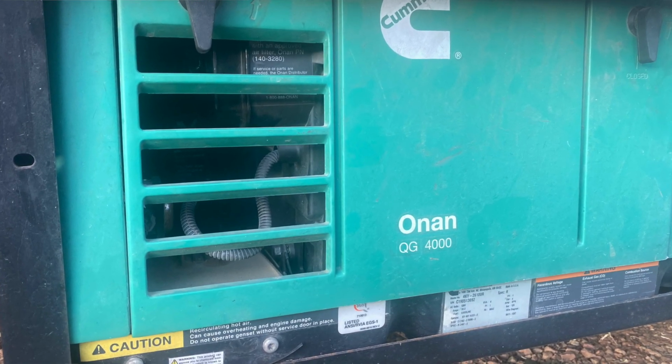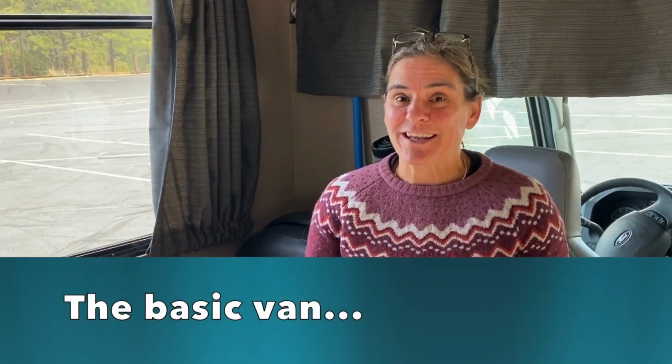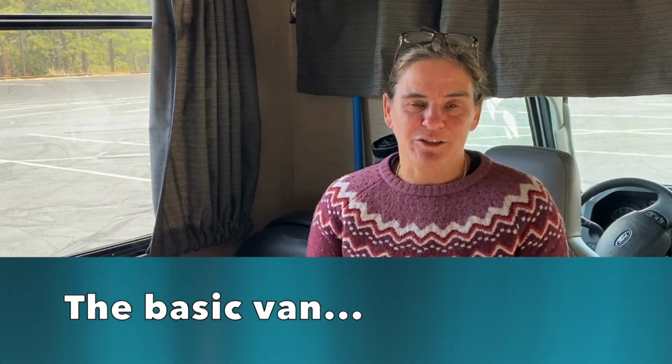And they also booked us unlimited use of the generator, which would have been really useful if we'd have done more boondocking and off-grid camping, because it's always a reassurance when you know that you can get mains electricity wherever you are. So when we picked up the van, it came with absolutely nothing inside. You have to make sure that you've completely resourced everything yourselves.